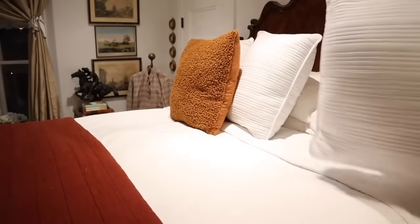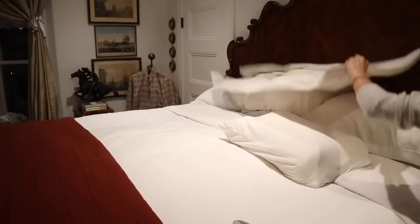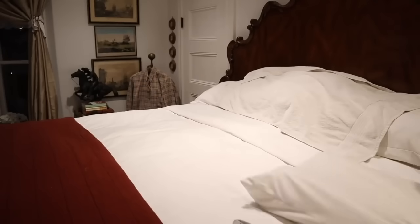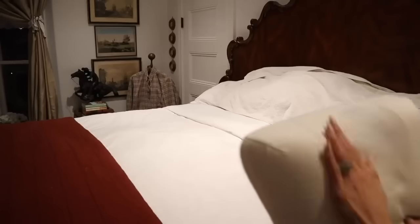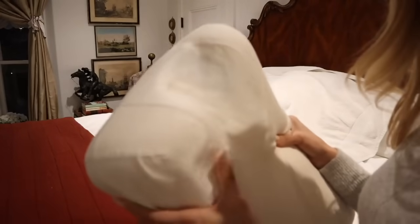For the bed, I'm going to be using a really beautiful faux fur blanket I picked up from Target and my favorite Omnia pillow. Let's take a moment and talk about the Omnia pillow because I feel like for Christmas, this could be one of the most amazing gifts. I am on my second one of these. My husband stole my other one and I absolutely love them.